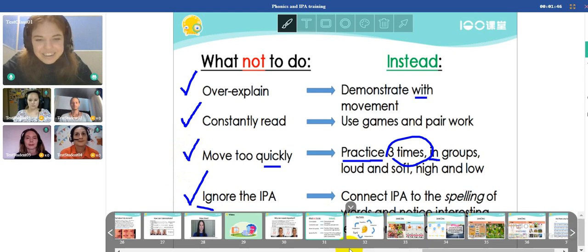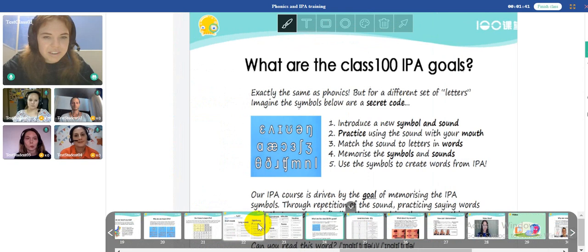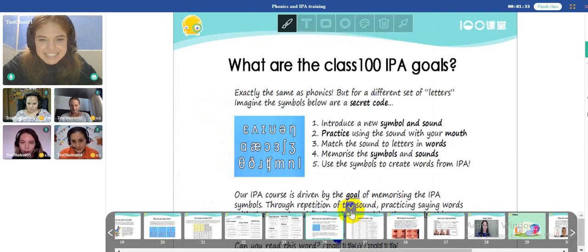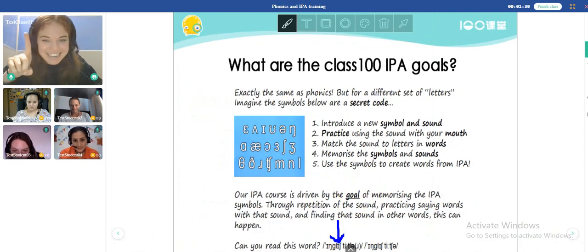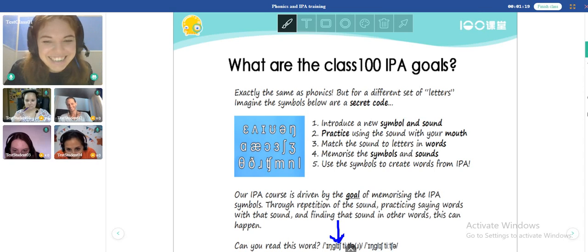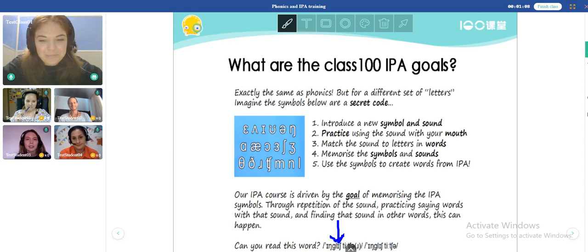So I want you to read this that I wrote when I was thinking about the goals. Don't worry about the slide. Down the bottom here, what word is this? Oh my goodness. English. English? 2 words. Really? I have no idea. Really? Oh. Teacher? Yes. Okay. So that is the IPA for English teacher.